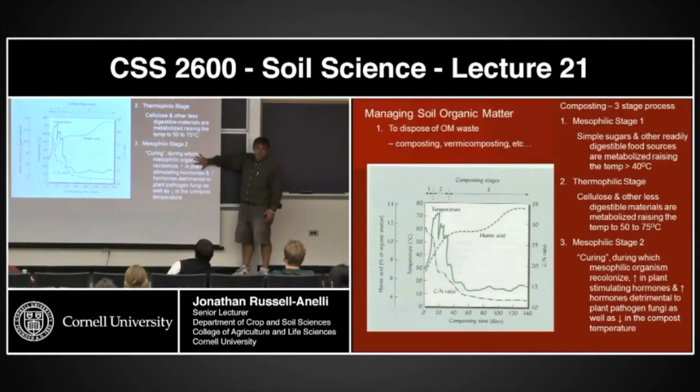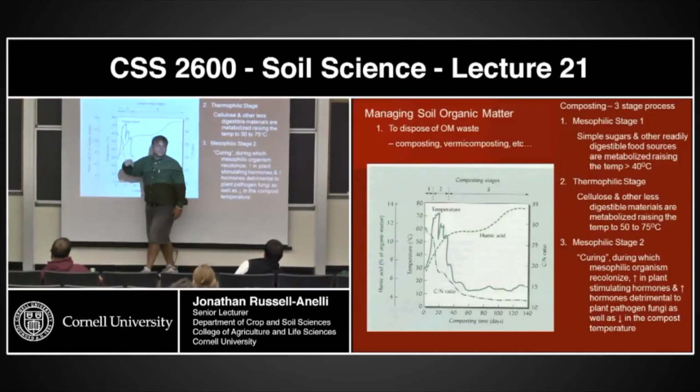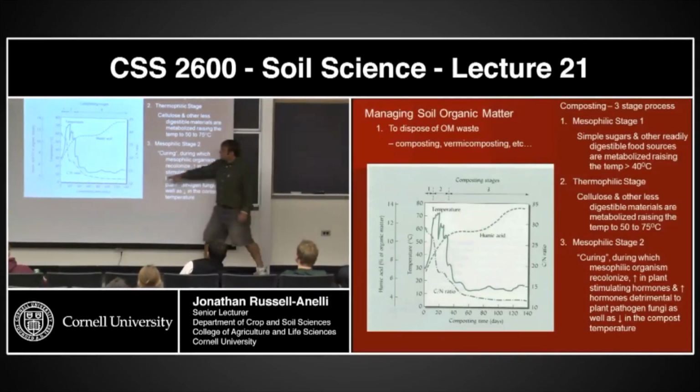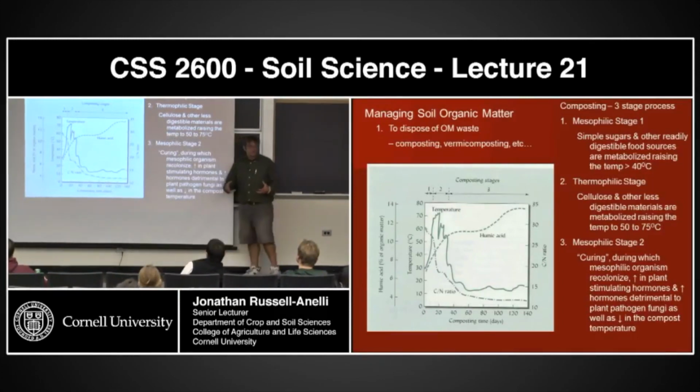This is what we call the curing process. There's still a lot of organic material for them to decompose, but all the easy stuff and much of the cellulose has basically been decomposed off. And we're looking at these secondary materials. We have lots of recolonization. We basically sterilized by going really high, not truly sterilized, but we basically killed off a lot of these mesophilic organisms. So those organisms actually need to recolonize. Now, we have a huge amount of recolonization, and in the same period of time, look at these humic acids. Do you guys remember we talked about the humic acids tend to act like hormones, plant hormones?